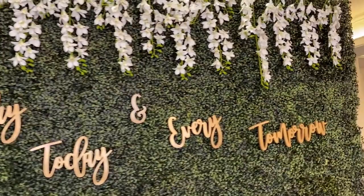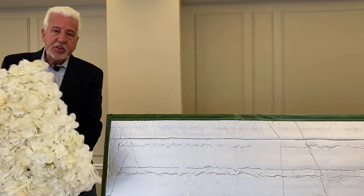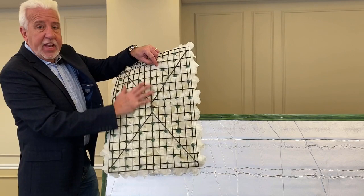Okay, so the next step is to start filling it with some flowers. So we've secured some of these beautiful flower mats. They're actually very inexpensive. They have this nice mesh backing to them so that you can see there's a network there already and lots of room for other things to be poked through. So you can see there's lots of openings there.